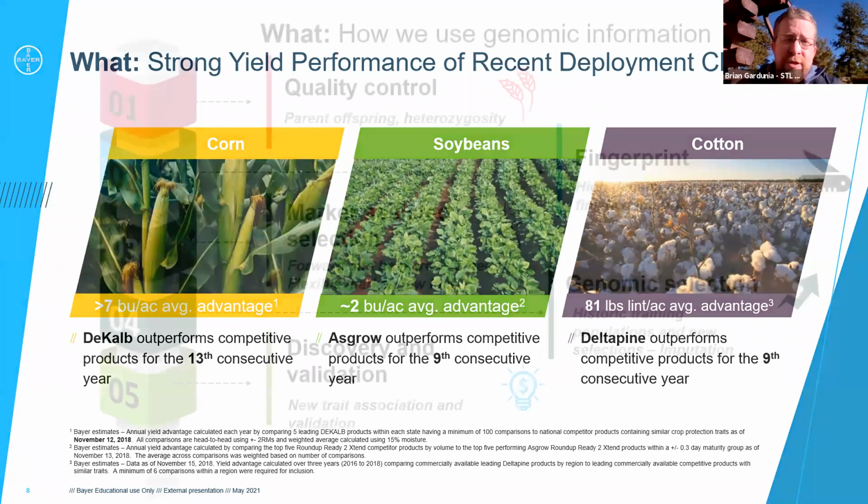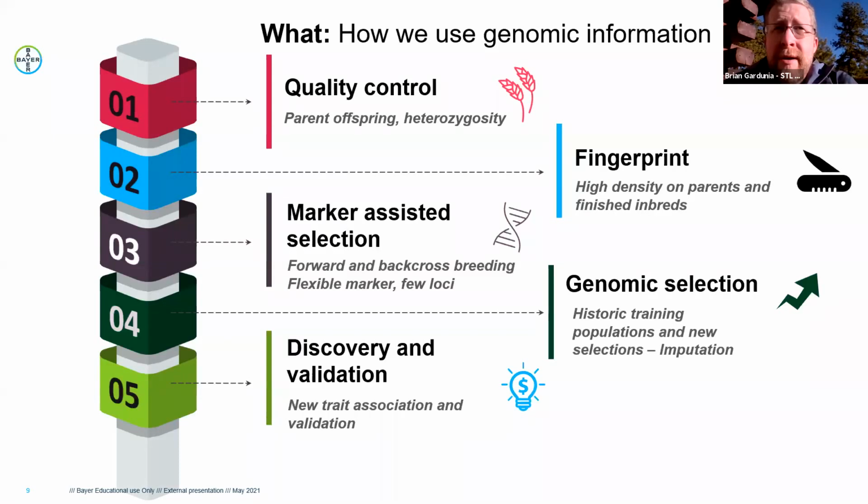We also do use, in a pretty integrated way, genomic information throughout the advancement process. At the very beginning, we'll fingerprint pretty much every parent that we use for crossing. Then every F1 that we're going to advance gets checked to make sure that the parents we think it has are the parents that were really used. We'll check for heterozygosity. Essentially, you're looking for mistakes. And we'll also check the inbreds that we're going to put into the yield trials to make sure the inbred we're going to test is really the inbred that we think it is.